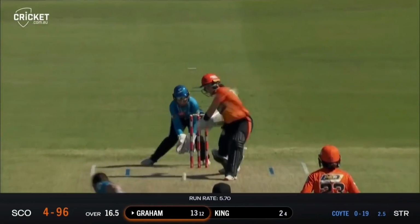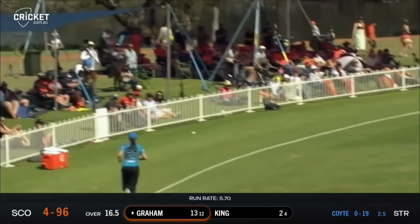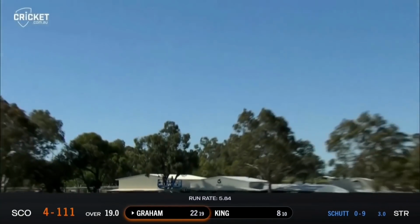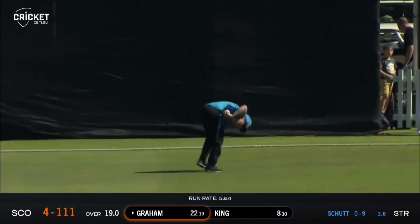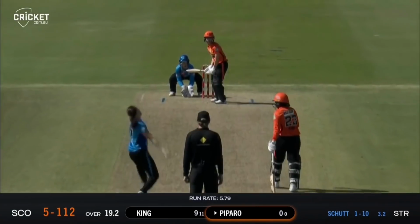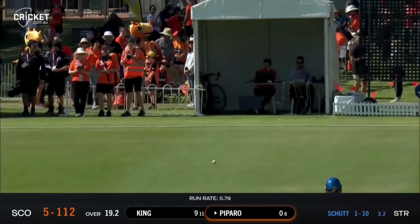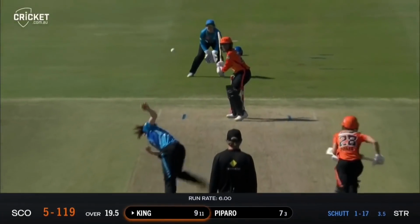A little bit of shimmying around the crease from Heather Graham, and it works for her because she gets the ball she wants. Straight up in the air. Does she have enough on it, Heather Graham? No. And yet again, Sarah Coyte camps herself underneath it. Edged. Does this have enough on it to find the boundary? It does. The first boundary.